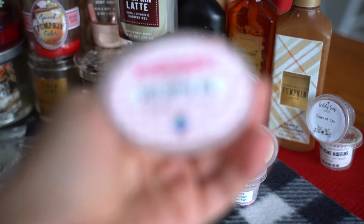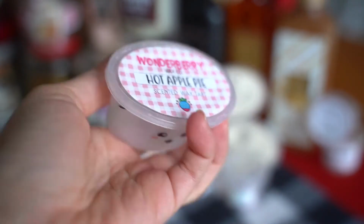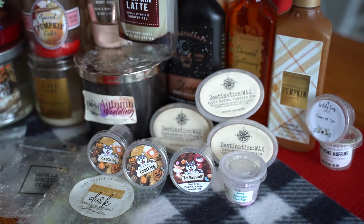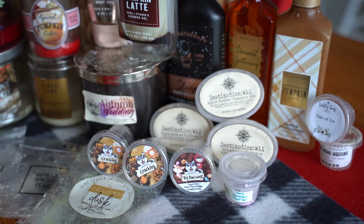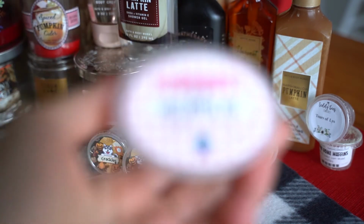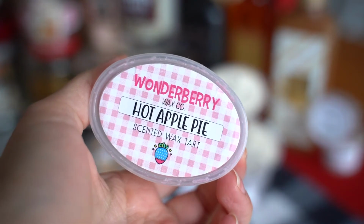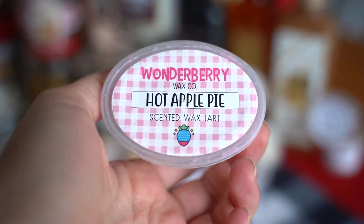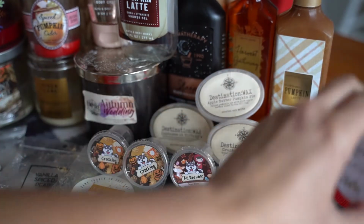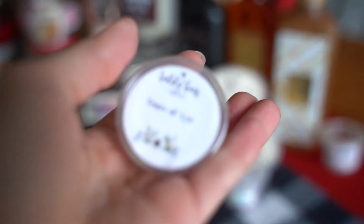This was Wonderberry Wax Company's Hot Apple Pie, and the notes on this one are baked apple, cinnamon, vanilla, sugar, warm spices, and pie crust. This one to me, I feel really bad saying this. I mean, Wonderberry's not in business anymore, so it doesn't really matter. This one came off almost chapsticky, kind of fake-ish, and it really didn't perform super well. So I can't really get that one again anyway, but that was that. Starting off on a not the best note, but sorry.